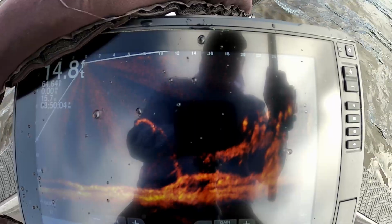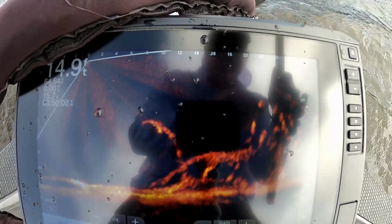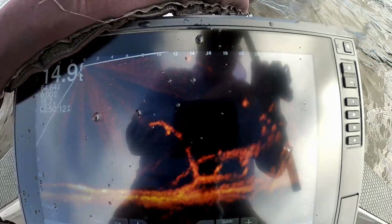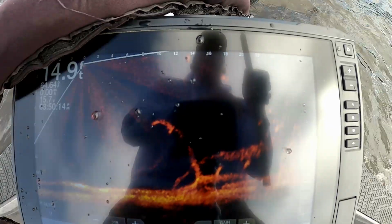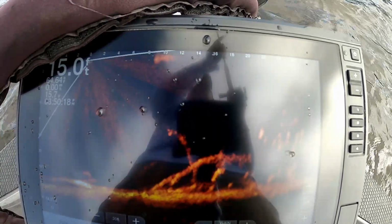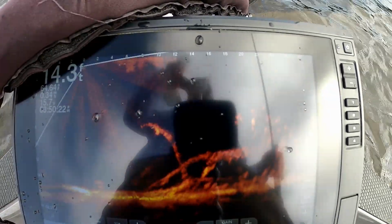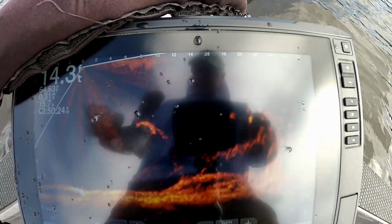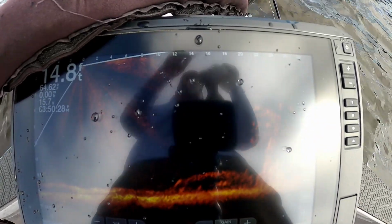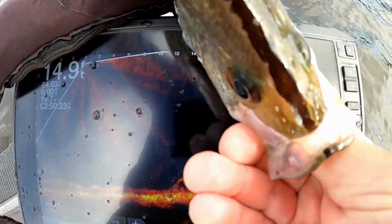There goes my jig. Here comes the fish. Oh, he hit it. Got him. There he is. Oh, that one feels heavier. Oh, yeah. That one's a keep, eating size there. I don't know if you guys can see this or not, but that is a mohawk crappie.